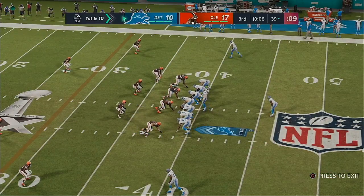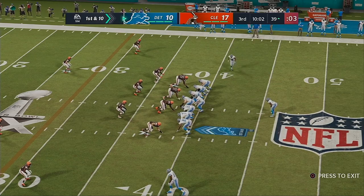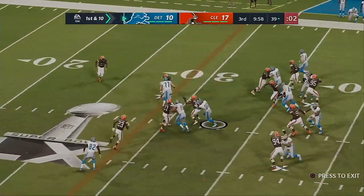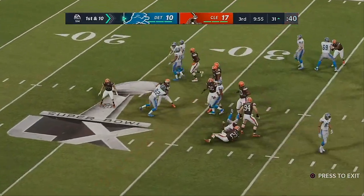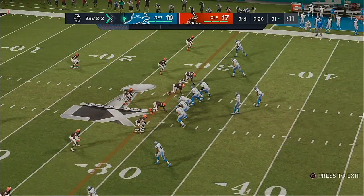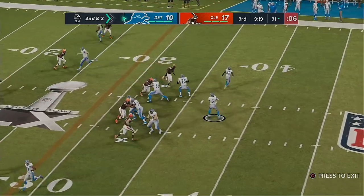So a 1st and 10 upcoming from Browns territory now at the 39-yard line. Now a handoff here to his running back. And the result here, a pickup of 8, leaves him with 2 to go on 2nd down. 8 yards the gain on that last run. Here's 2nd and a couple.